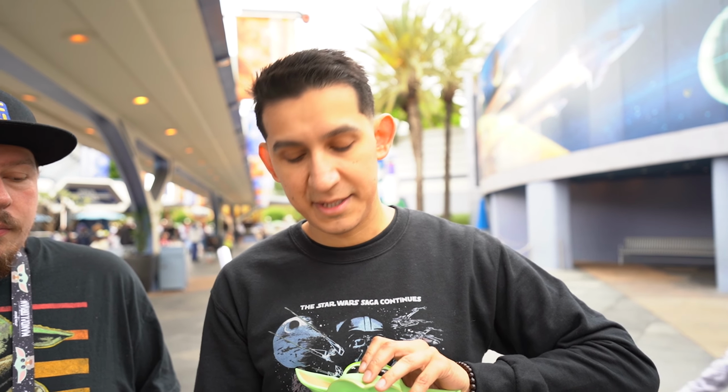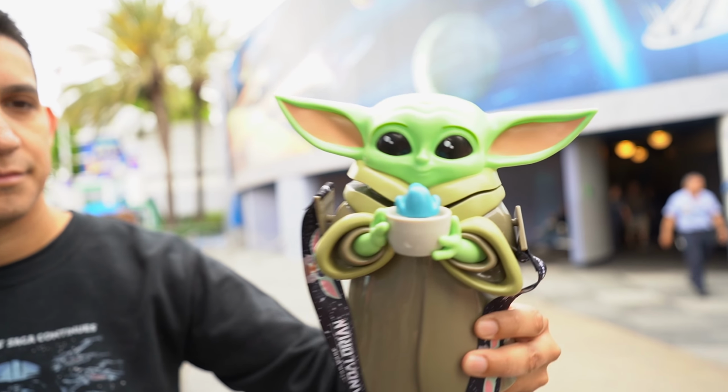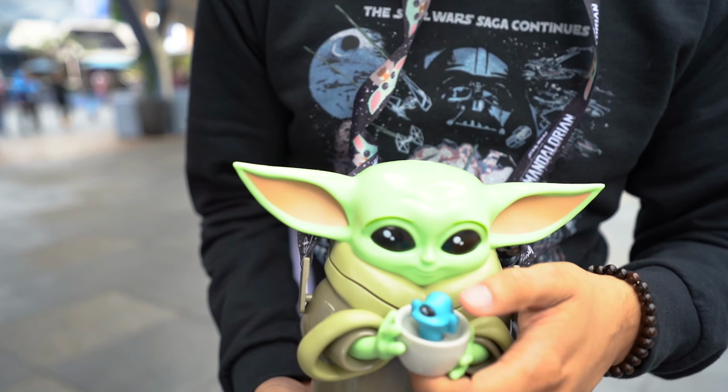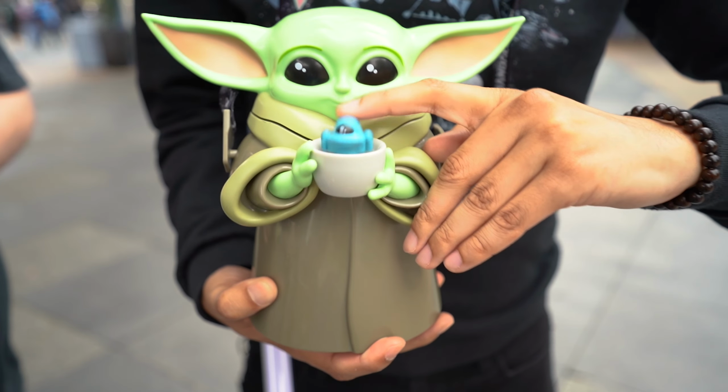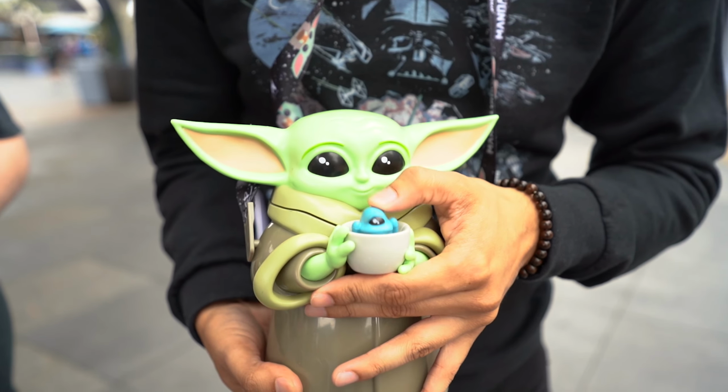All right, over here in Tomorrowland, you can get a Grogu zipper. It's $32. You can open it up here and put your drink inside. Nice little souvenir. The little frog right here bounces. Not sure what that function is for, but I mean, it's there.